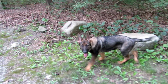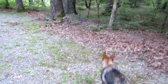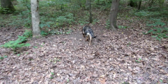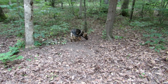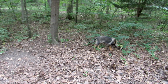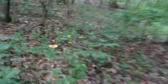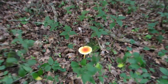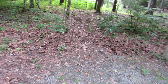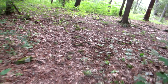Aquila is taking to the woods. He is taking up where Caesar left off, hunting through the trees and bushes and looking for sniffy things. This is a nice little forest. Got a great big orange mushroom over here. Not sure what that is, but it's not an amanita. Most of these sites have a path that goes over to the river. I think this is mine.